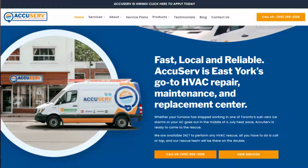They've also got some great copy below the headline that conveys the message that they will come to the rescue in an HVAC emergency with convenient calls to action throughout. They have the call us button, they have the view services button. But the key here with this descriptive headline is that they were able to describe all those aspects in just 15 words. Fast, local, and reliable.